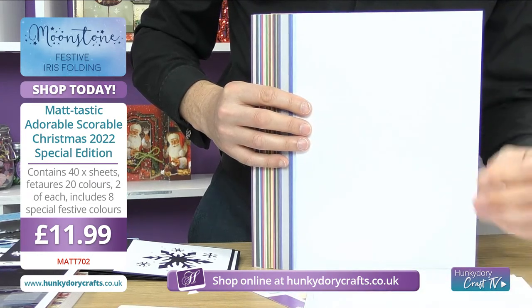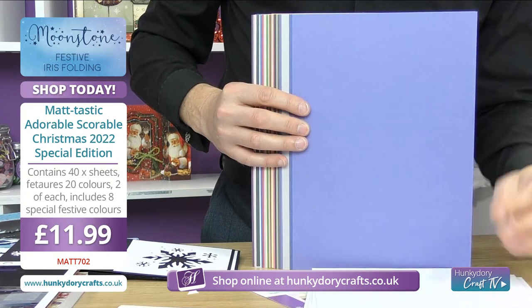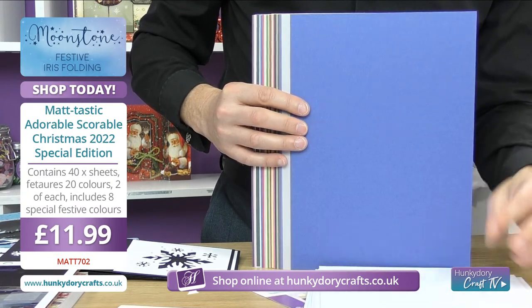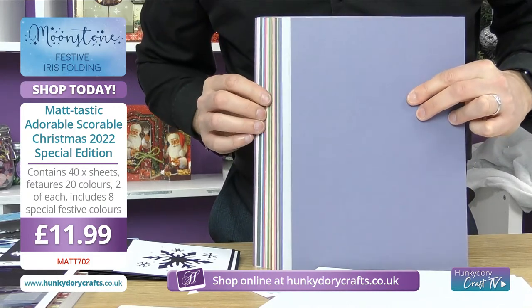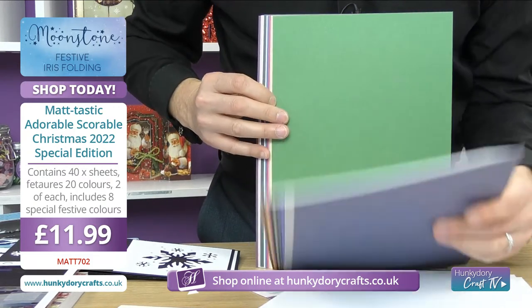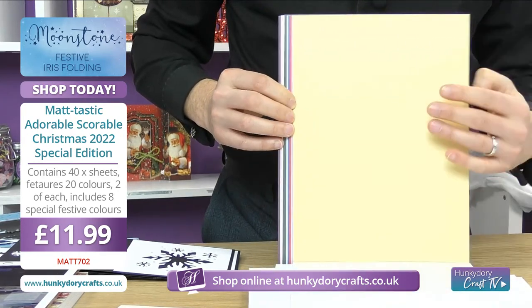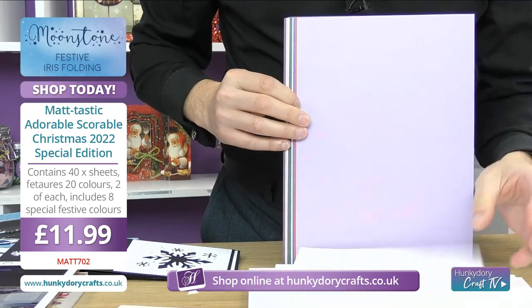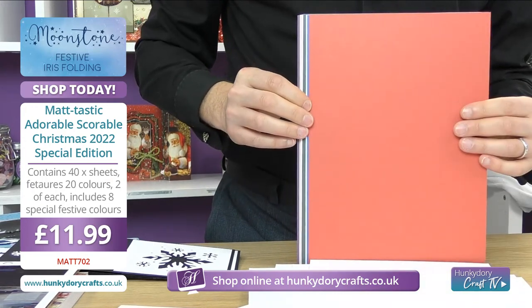But some beautiful colours here. 40 sheets we've got, 20 colours, two of each, with 8 special festive colours in there as well. You get some beautiful colours. Let's jump a little bit further on here so you can see some of these. There we go. Oh, that's lovely, isn't it? That's Christmas on a stick, isn't it? Which is beautiful. Love the purple, and you're seeing more and more purple in Christmas card making these days.